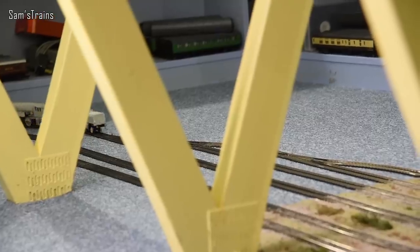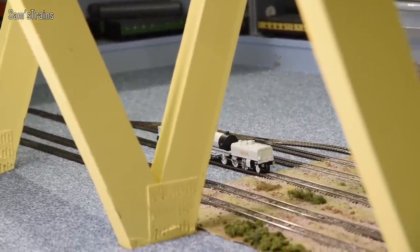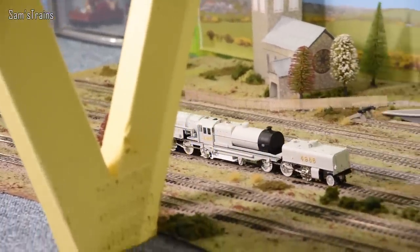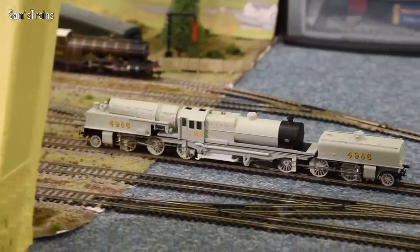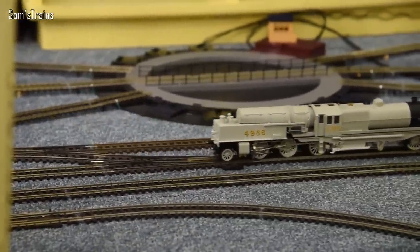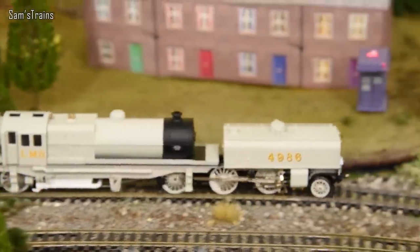There we go. Man, Heljan have done it. They have created a model locomotive, a steam locomotive, that I can honestly say that I really like. So we're at speed 40 now. Is it any better? I'm watching this front end.